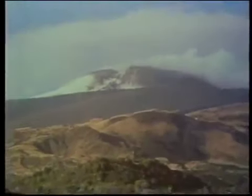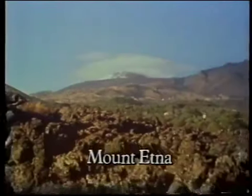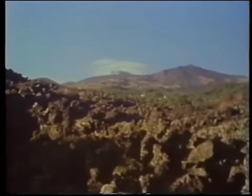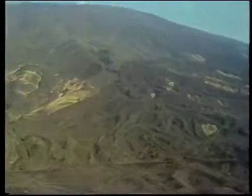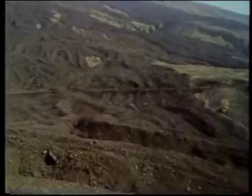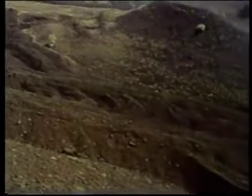There are many basaltic volcanoes on the continents as well. This is Mount Etna in Sicily, the largest active volcano in Europe. Even though Etna is sitting on top of 30 kilometers of continental crust, these magmas are generated in the mantle and have risen from deep beneath the Earth's crust.